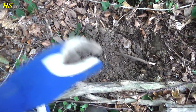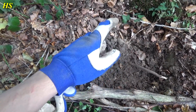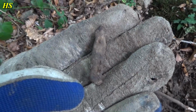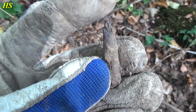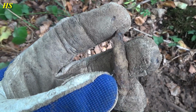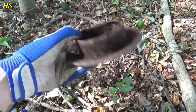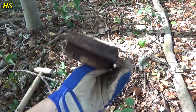Alright, so of course I found another lead bullet right over here, but right next to the hole where I just found the World War II bullets, I just found another World War II bullet. This one is a bit larger, as you can see, but it's definitely another rifle bullet. I think this one is German. I just keep finding those lead bullets. They're everywhere, unbelievable. But right now I just found this. Not sure what it is.